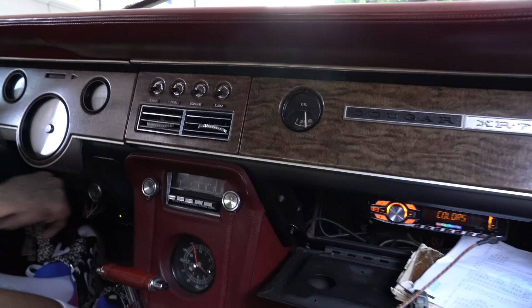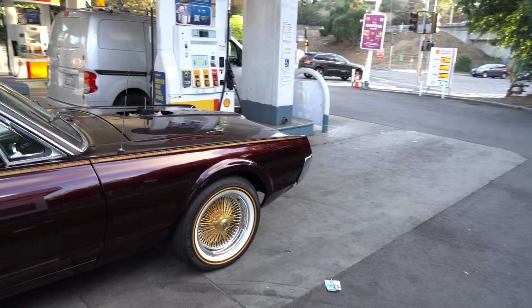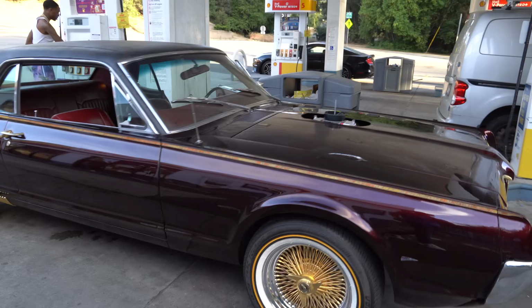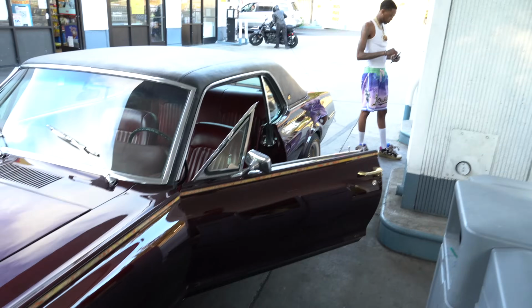Sounds so good. Make sure this is charged up. Stop and get gas real quick, bro. Got like some 3-year-old gas in here. Get it right. Bro said these are 16s and they still be rubbing.